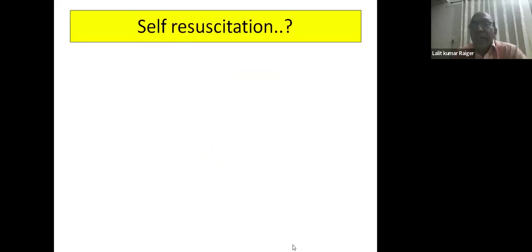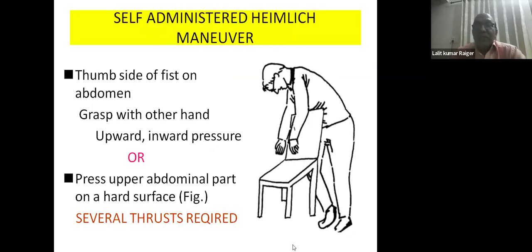I have purposely mentioned here some literature. Suppose you are alone and stuck in that situation with a food bolus or some foreign body in the airway, how do we resuscitate ourselves? In that condition, we have to do the Heimlich maneuver on ourselves, or we have to press the upper abdominal part, that is the epigastric part, on the edge of a chair or sofa, with several thrusts. That may be helpful.